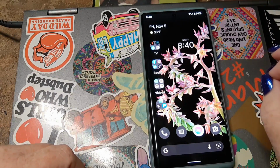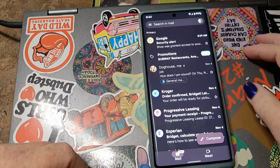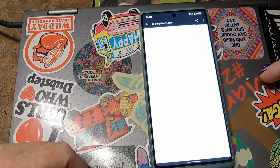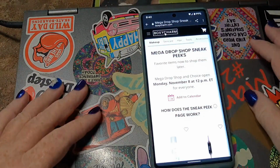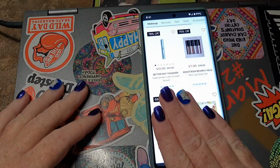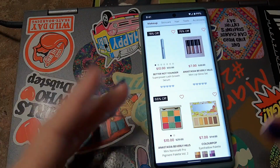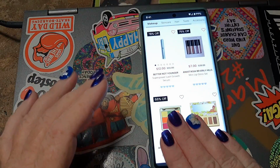One other instance when I've seen some real overheating. You're going to check your email and look, let's see what's on sale. And you've got this and you're going to go shopping. This is heating up the phone more than anything else. The longer I spend shopping through a link that I have gone through either in my email or Instagram, anywhere except for going directly to the website, I am seeing some serious overheating.